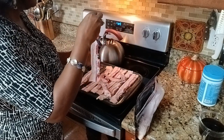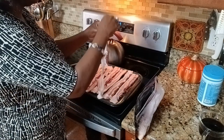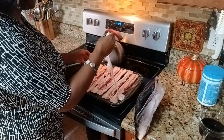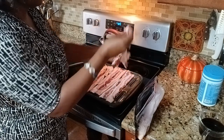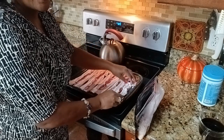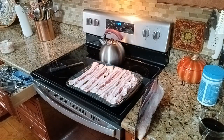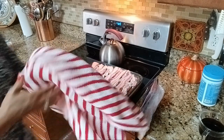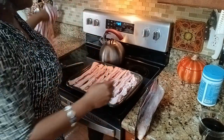And another thing that I am so excited about is going to Kohl's and visiting the new Sephora that they have inside of Kohl's. The Sephora that I usually go to is about 35 minutes away, but they have one closer to my home, and I am just so excited to go visit Kohl's. And I'll show y'all what I bought after we visit Kohl's.